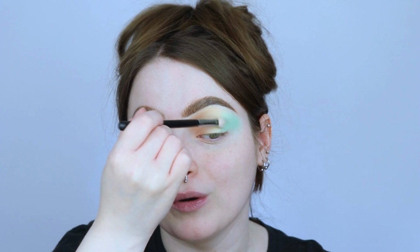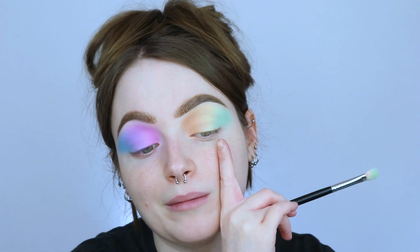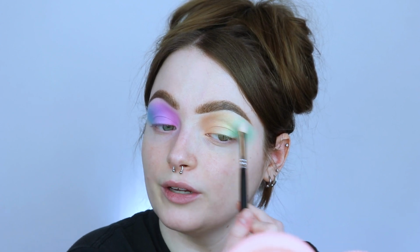Now with that yellow being so fair, you have to be a little bit mindful because this green can definitely overpower it if you're not careful. But you can kind of see when I'm tapping on the edge, the yellow's just lifting a tiny bit. And then using whatever's left on my brush, I'm just going to lightly dust the edge.